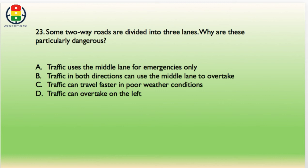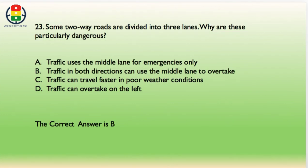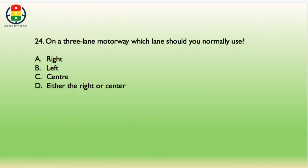The correct answer is B. Traffic in both directions can use the middle lane to overtake. 24. On a 3-lane motorway, which lane should you normally use? A. Right. B. Left. C. Center. D. Either the right or center.